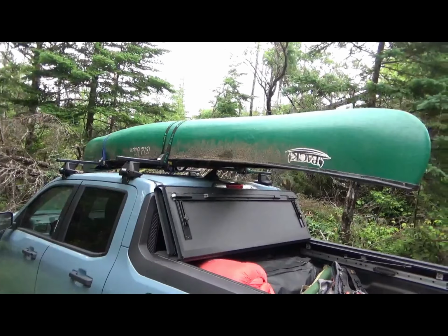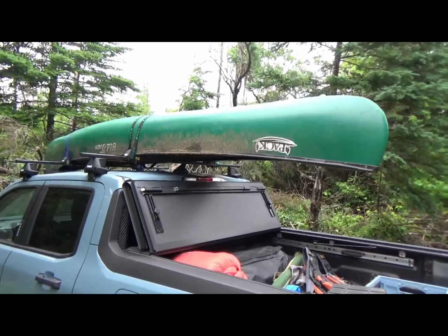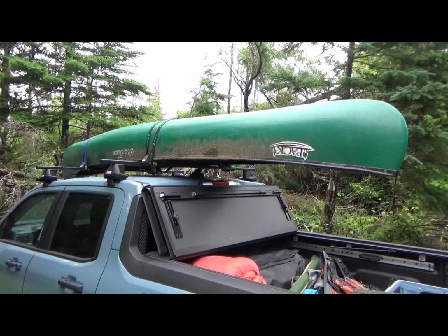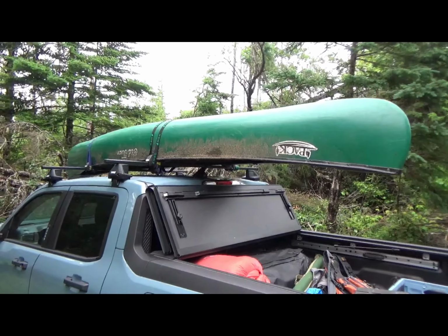It's been a wonderful little canoe. I paddle it like a kayak. I actually bought a seat for it that lowers the center of gravity, and it paddles very much like a kayak, so it's been a great little canoe.